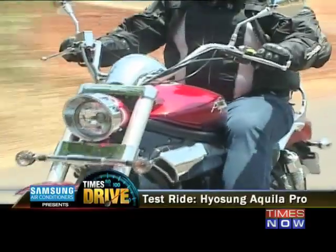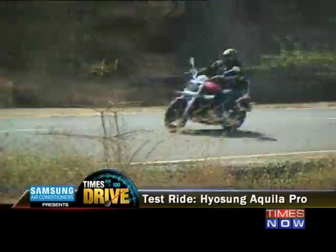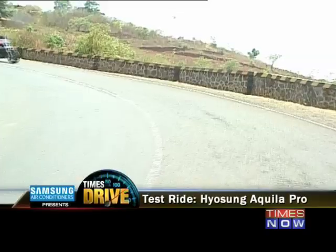And this is a cruiser, so if you're looking at top speeds and red lines, you're doing it all wrong. As long as you can ride endlessly at about 120 kilometers an hour with the engine just ticking over sweetly at about 5,000 RPMs, that's more than enough.